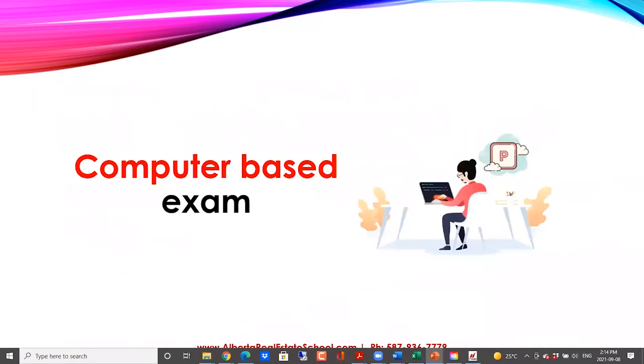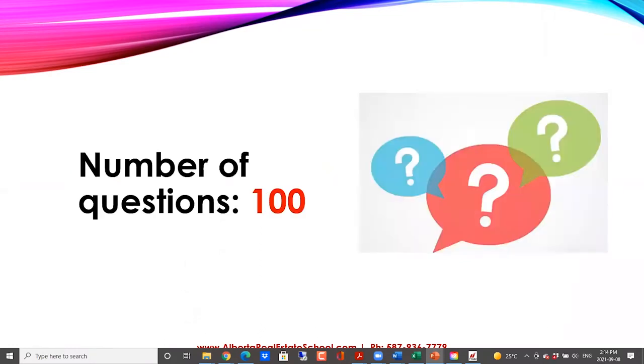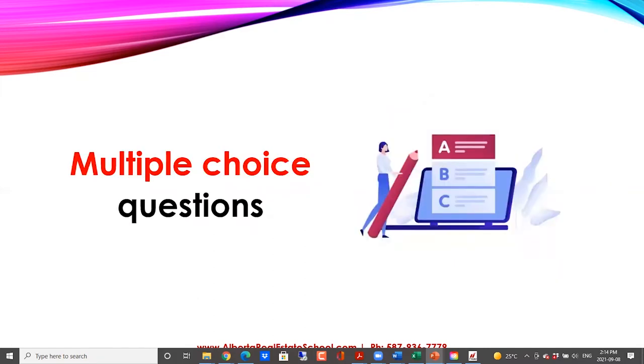First thing, it is a computer-based exam. Now, you do have to go to the exam center and you have to book it through Yardstick, which is through myRECA. And once you get to the exam center, it will be on the computer. So you don't have to write anything, absolutely no writing required. You would log into the computer and your exam will be ready and you will do the exam there. So it's completely computer-based. The number of questions that you would see on the exam would be 100. So it's one of the shorter exams, which is nice.